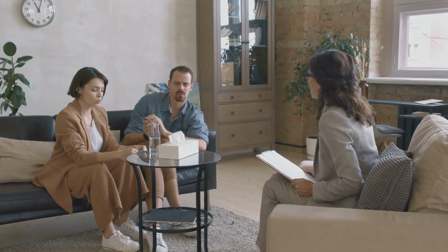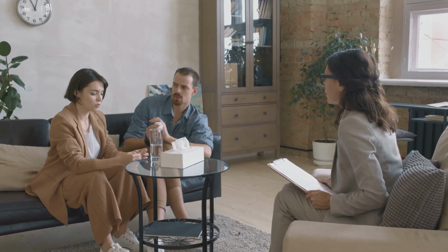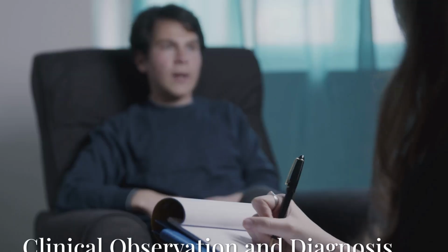If you notice patterns that concern you, it's essential to seek professional guidance. A therapist can help you understand your attachment style and develop healthier ways of relating to others.